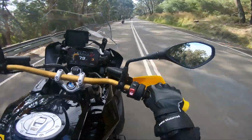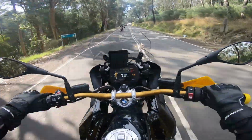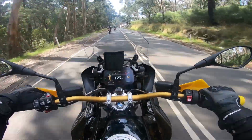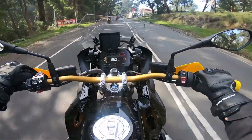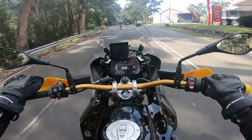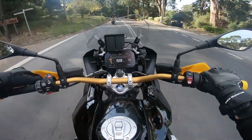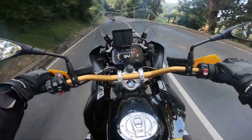So it is no surprise to me that they haven't added any more power for the 2022 model year, but rather focused on electronic updates, because 100 kilowatts and 143 Newton meters, man, that is truly enough power. I'm sure they'll add some more in the coming years. That's how it goes. But it does not need it.